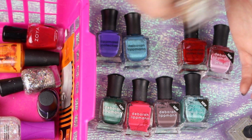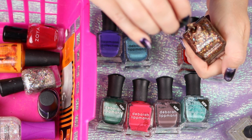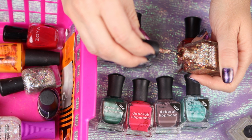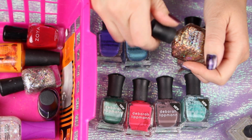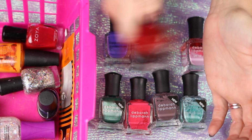I don't know about this glitter though. I feel like this one got really chunky on me the last time I used it. Oh yeah, that is like all dried up and nasty. That one is Dunskies, but she was beautiful in her heyday. She really was. But you know what? Just makes room for some newness in my life, right?